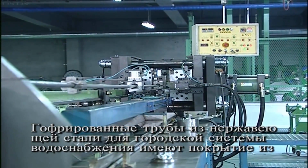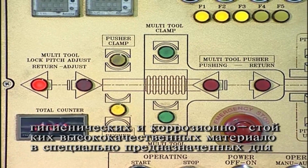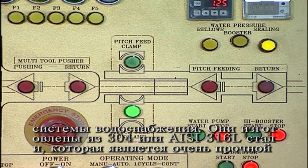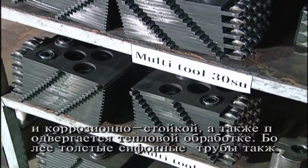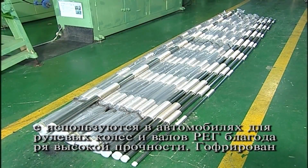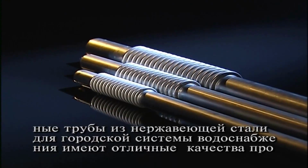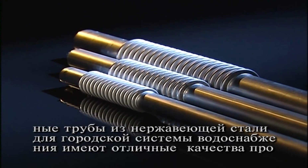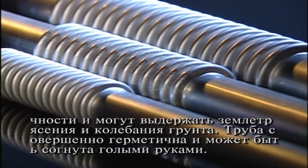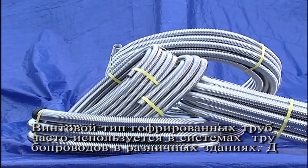The corrugated stainless steel tubes for city water system are hygienic and corrosion-resistant high-quality material for water system. It is made of the AISI 304 or 316L steel, which is very durable and corrosion-resistant. Bellows formed and solution heat treated. The thicker bellows tubes are also used in vehicle steering wheel shafts and EGR pipes for shock absorption. The corrugated stainless steel tubes for city water system have excellent shock absorption qualities and can stand earthquakes and ground subsidence. There is no water leakage and they can be bent with bare hands.